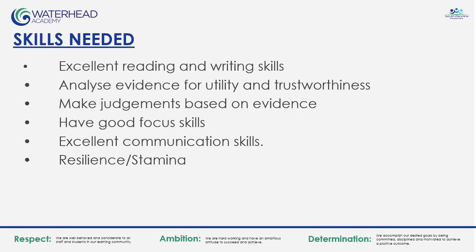The skills needed at GCSE history would include things like excellent reading and writing skills. The average reading age of our papers for history is 16 years old, so if you do struggle with reading, you might find some of the sources difficult to access. You have to be able to analyse evidence for utility and trustworthiness, so almost being like lawyers: can you trust the evidence in front of you? If so, yes, or if not, why? You have to be able to make judgments based on evidence, so you have to say what evidence helps you to reach a conclusion. You have to have good focus, resilience and stamina because you're having to write sustained arguments for a long period of time. And again, you need good communication skills, both oral and written.